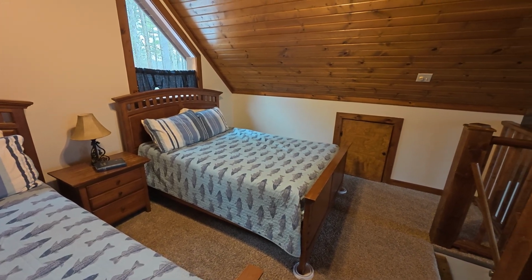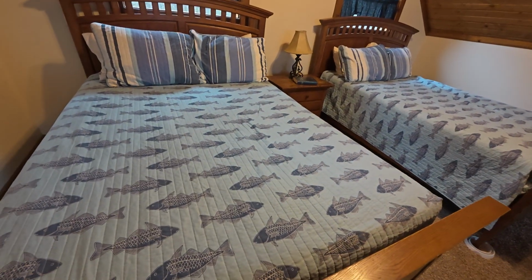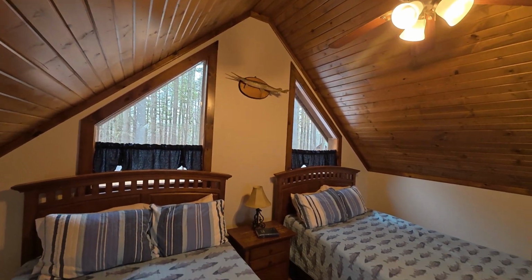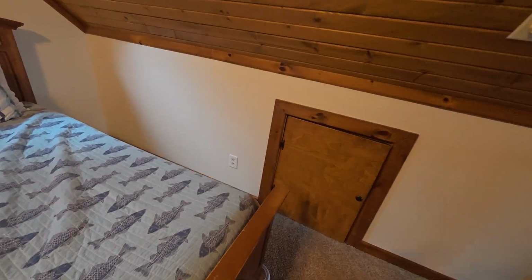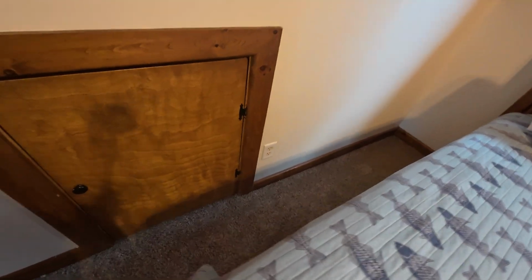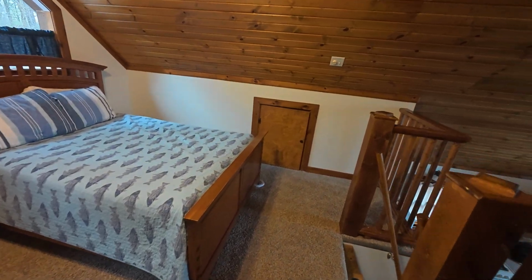All right, we are up in the loft. Very nice up here. 2 double beds. Nice ceiling fan. Nice little garfish over there. Pretty cool. Plenty of space on both sides for walking around. Power outlets. Let's see if there's one on the other side too. There is. So we got power outlets here. Little storage cubbies if needed for luggage, that type of thing.